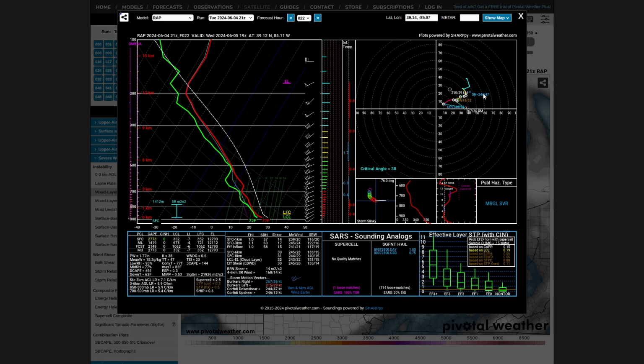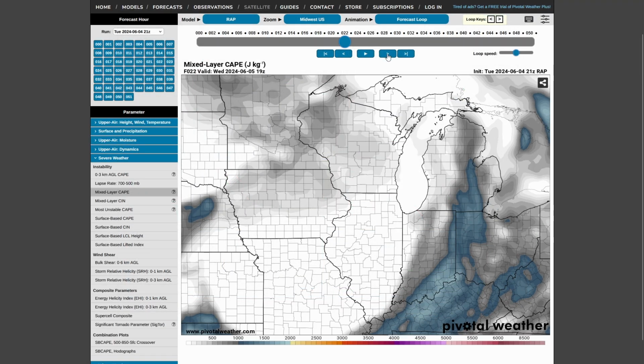And looking at our hodograph, you can kind of see a little bit of a curve there. Not a lot of low level shear, as you can see there, but still a little bit of that tornado potential. And then looking at our deep layer shear, you do have a decent amount there that'll probably favor that hail risk, and then you also have that wind risk with that as well.